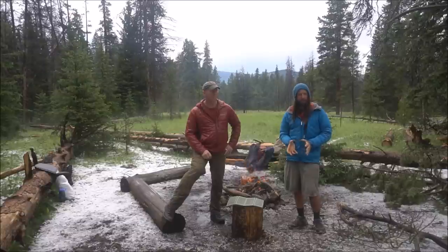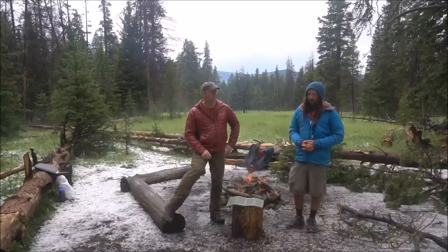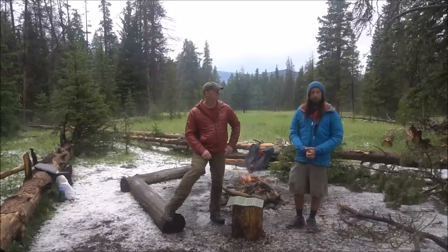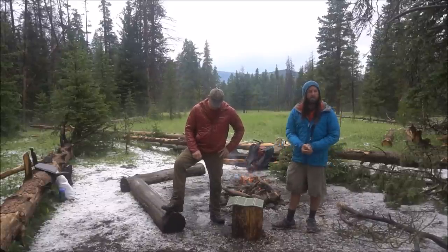I was a little bit paranoid about getting struck by lightning, because we didn't have a ton of cover. And it took us a while just because we were taking so many breaks to get out of the weather. And we ended up making our way up here to this campsite, which we are permitted to camp at. And I believe we're going to stay here. We got a fire going, which was a lot of work because everything was wet.